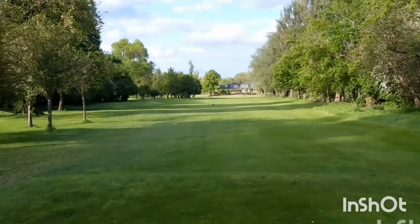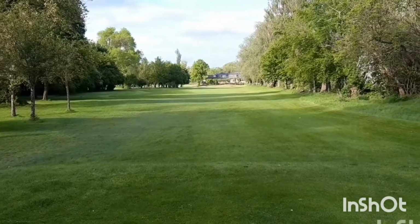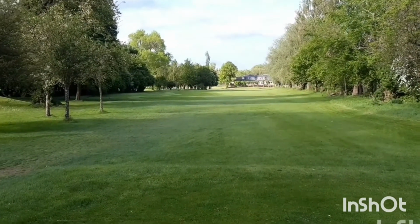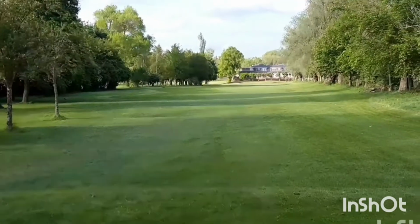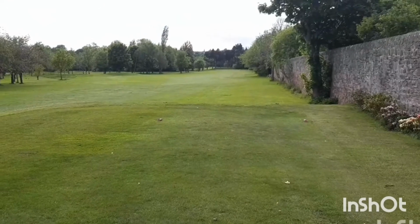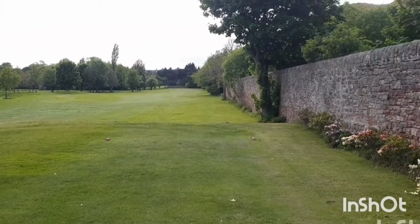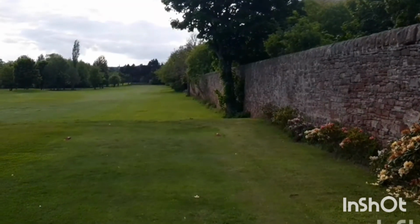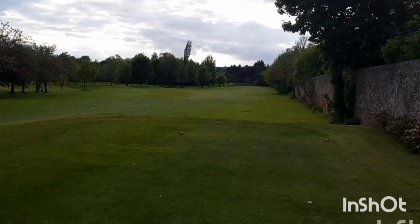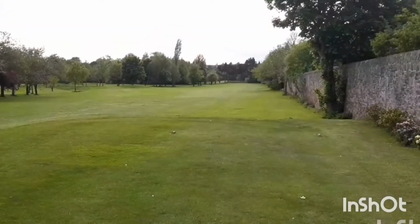10th at Prestonfield, 334 yards, par 4, very tight to the right. That'll be out of bounds there, there's a fence down there, and the trees on the left. One behind again, we're at the far end of the course. It's 11th at Prestonfield, 409 yards, long par 4. The wall going along the right, and there's a warning sign. There's a public pathway the other side of that, so have to be a wee bit careful. Away up to the right, Arthur's Seat sits there.